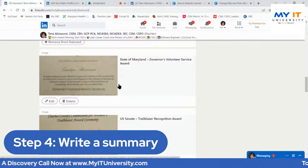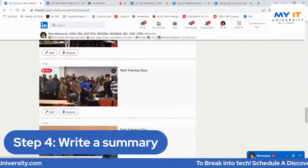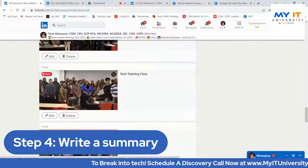These are some of my awards. My awards are here. Some of my pictures from my previous classes before COVID, my students in the campus in Lagos.